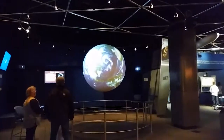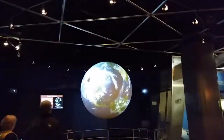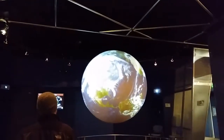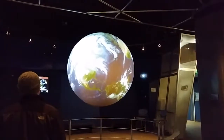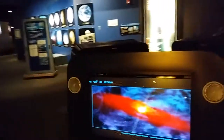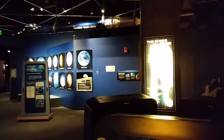Now this here, a while ago, this was Mars. Now it's showing Earth. We've got a series of projectors all around it, and coordinates showing up there, showing what's going on at any given time on any given planet. Mainly about weather patterns, I think. All kinds of interactive displays. They put a lot of money into this, and they just got through cleaning this one. Apparently it was kind of trashed.